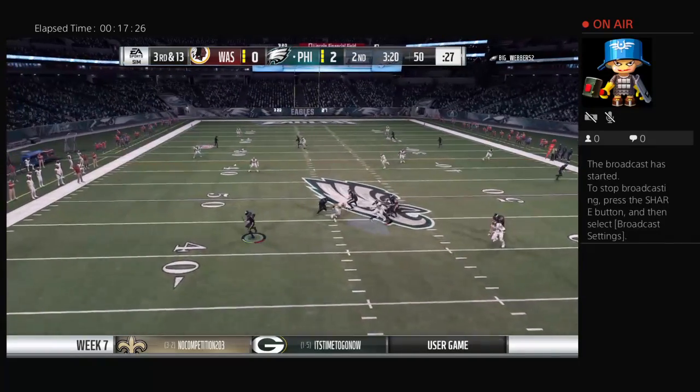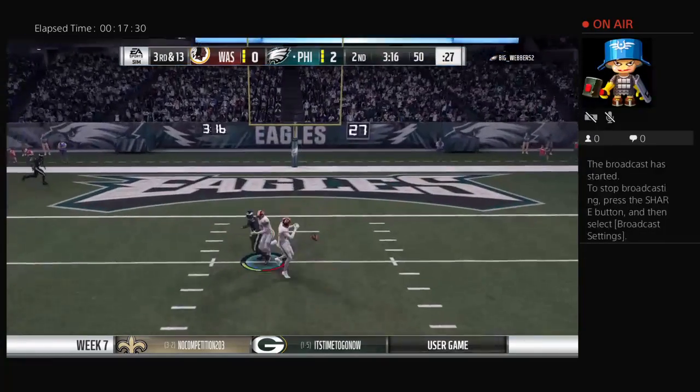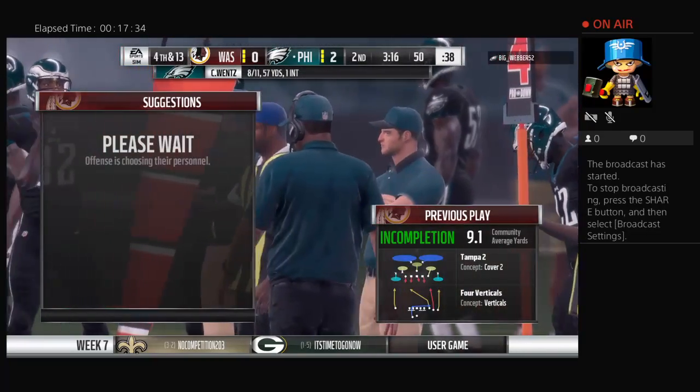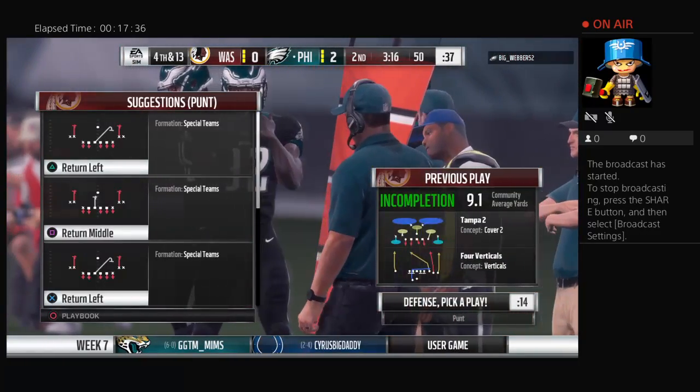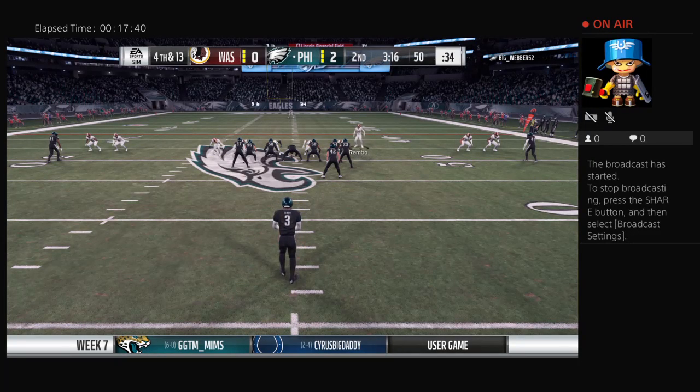We can second guess just about every call. But in this case, when you realize that it's broken down, just throw it at the feet of your intended receiver so that no one can pick it off, right? You don't have the ball tipped up in the air, and you come back and try and pick up the first down on third down. That way you don't lose any yardage.